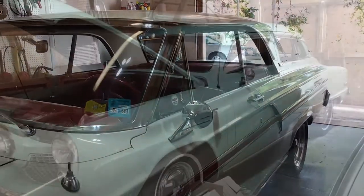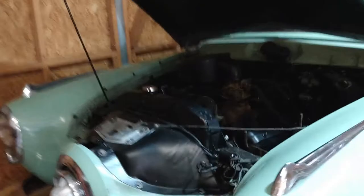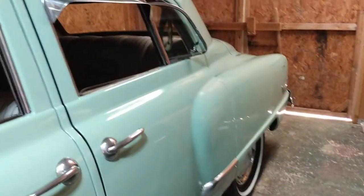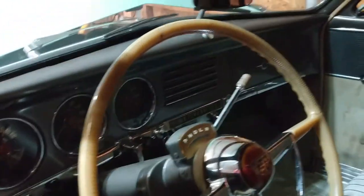Beautiful. Next we have a 1951 Studebaker. Show you under here. For those of you that know about that stuff. Beautiful car. I love the color of this. It's like a mint green. Here's the inside. Yep, I told you he's got a collection.